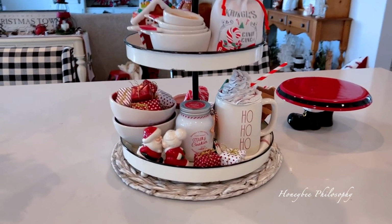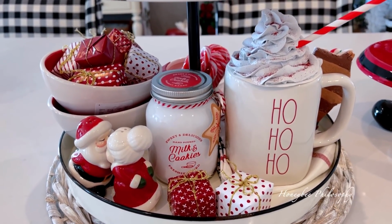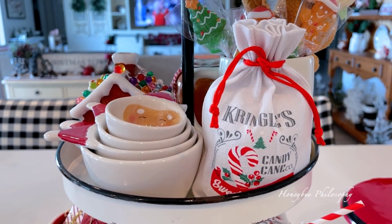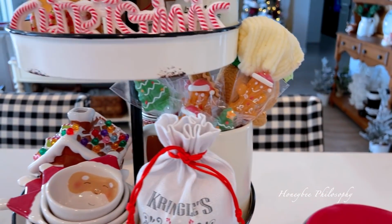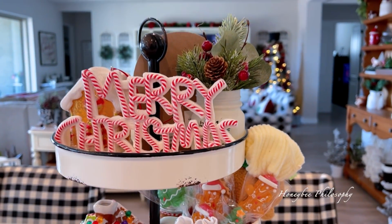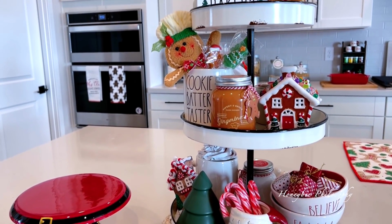You know how much I love a good tiered tray, and this one you can see from either side, so I wanted to make sure it was really cute on both sides. And there's all little details of Santa's workshop, but gingerbread themed at the same time still, so you'll see some Santa details and some gingerbread cookie themed details there.